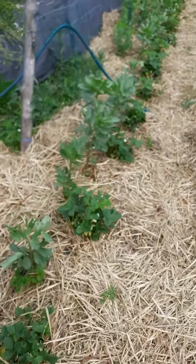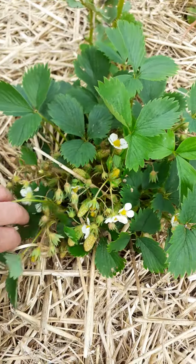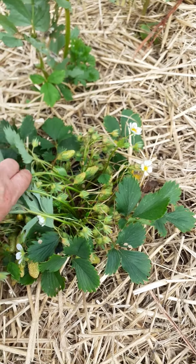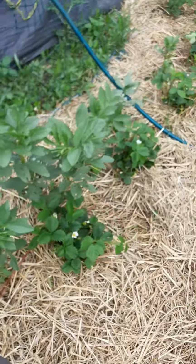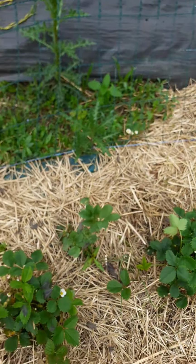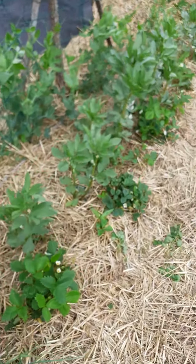Like I say, we've had no sun. But they're full. They're absolutely full of strawberries. That's just under a kilo there. Just that plant there alone, I suspect, this year. Looks like a bird's had a go on it somewhere. Not my cat, but.